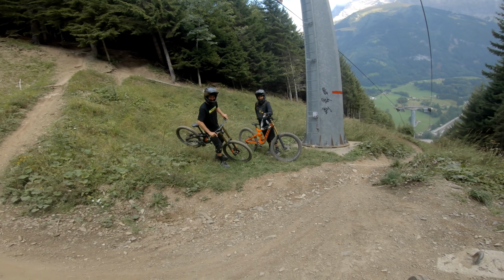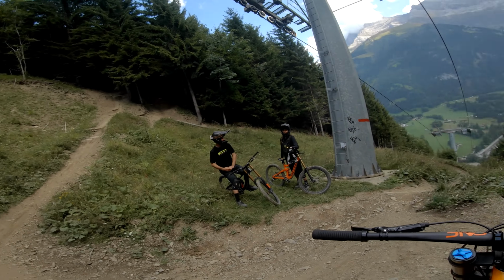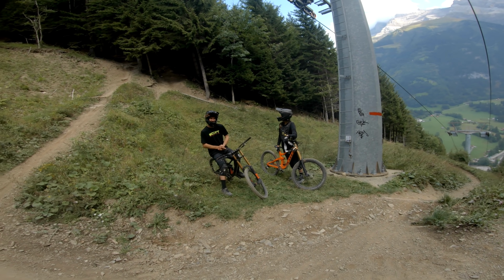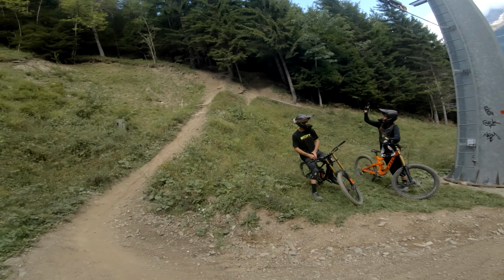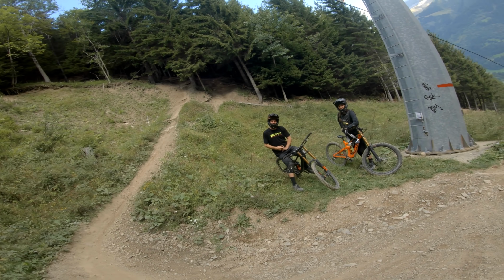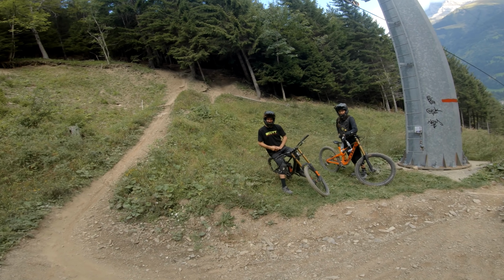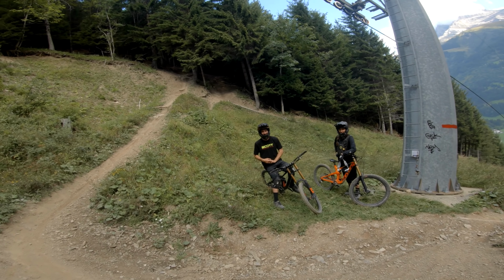Then we bumped into Ben's wife, Corinne, who I already knew was a shredder, but Ben wanted to show me just how much of a shredder she was. This is the spot where they waited for the helicopter to come and pick up the guy that had broken his leg in half a few days before. I won't go into more details, but in half.